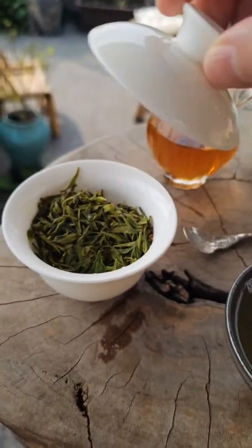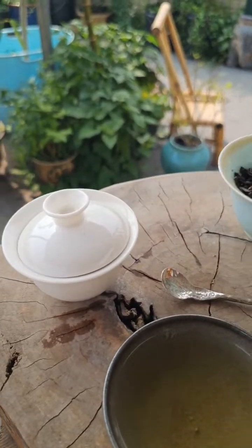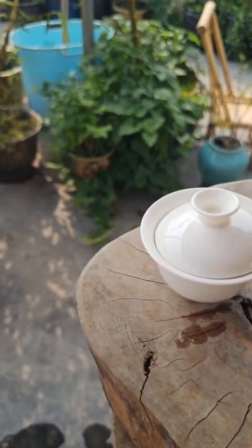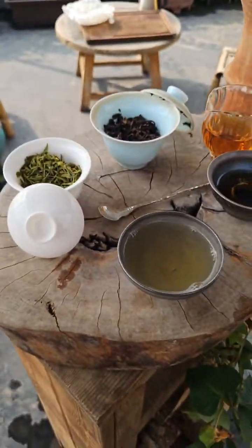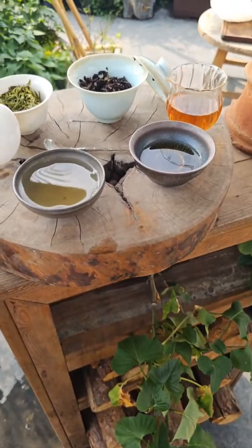Trying to optimally configure this. Okay, that'll be like that. Like that. And this one will be like that. Okay, I think that's the optimal configuration of this dual tea setup here.